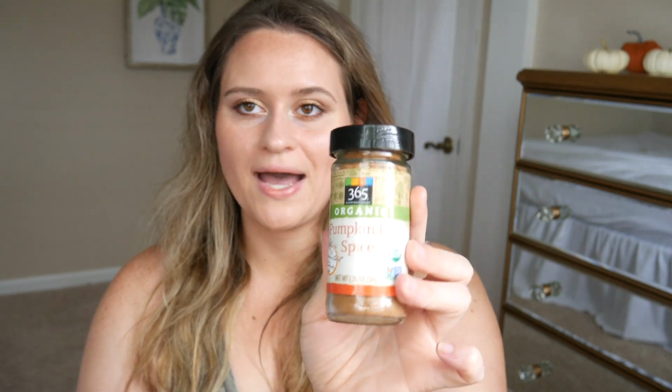So I got that, and I think this is the last thing that I have for this little haul. Whole Foods right now has organic pumpkin pie spice on sale. So I got that because I'm going to be doing some baking, like I said. I thought I would just mention this because it was a really good price and it's a big amount and it was organic, all that good stuff.